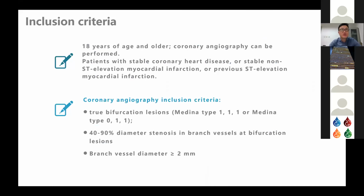And here are the inclusion criteria: 18 years old or older, and patients with stable coronary disease or stable angina. For the imaging inclusion criteria, it should be a true bifurcation lesion, the Medina type is 111 or 011, with 40 to 90% diameter stenosis in the side branch after the main vessel stenting, and the side branch diameter should be greater than or equal to 2 millimeters.